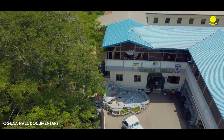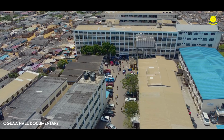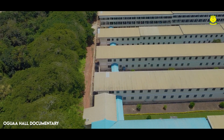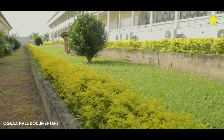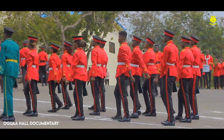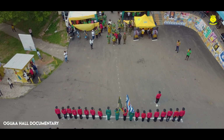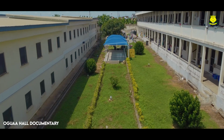Nicknamed the Premier Hall of the University of Cape Coast, Oguaa Hall is located at the South Campus, popularly referred to as Old Site. Oguaa Hall was the first hall of residence for students to be constructed in the University of Cape Coast. It is worth acknowledging that Oguaa, which is the Fanti word for Cape Coast, is assumed to have royal status whenever it is referred to in Fanti. Oguaa, to wit, the University of Cape Coast.